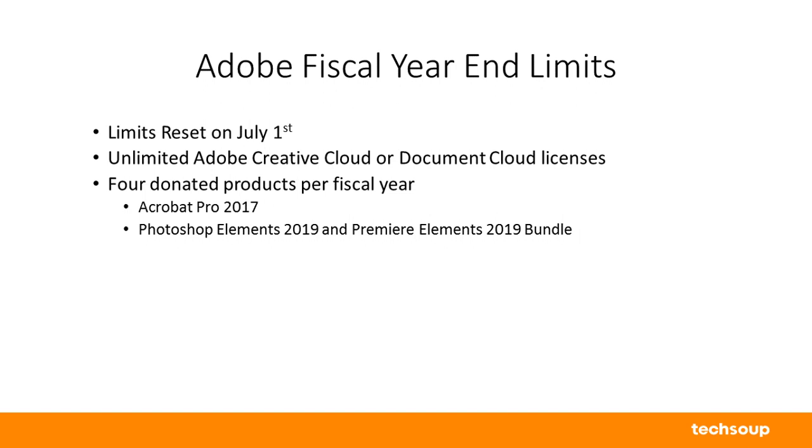Now this does not apply for Adobe Cloud products. So Creative Cloud or Document Cloud licenses, there are unlimited restrictions on the number of those that you can get, so they don't coincide with the fiscal year end. And so if you're a cloud forward nonprofit, you're using that platform, you're investing in those technologies, you have a little more flexibility.